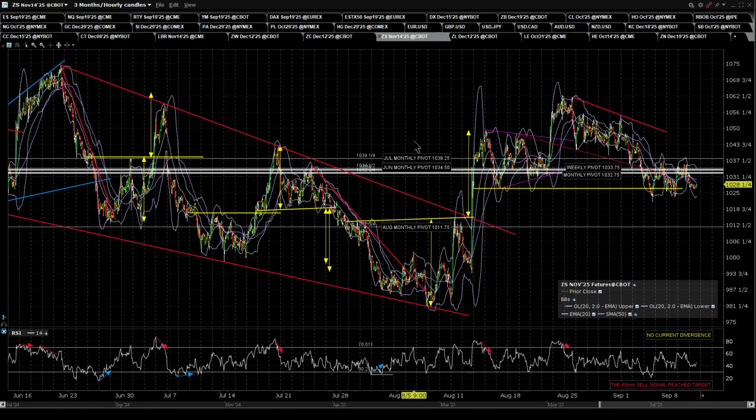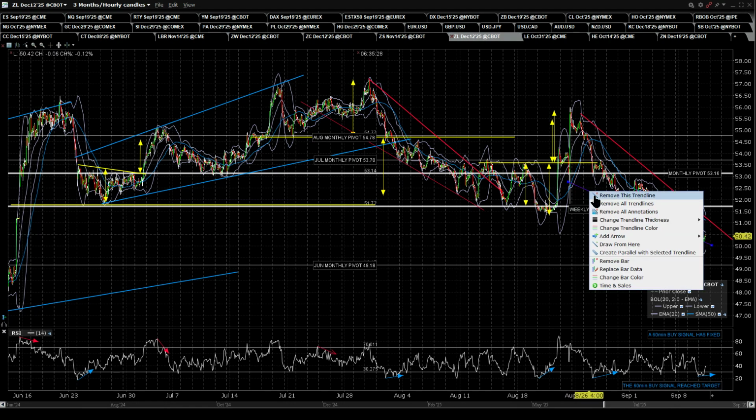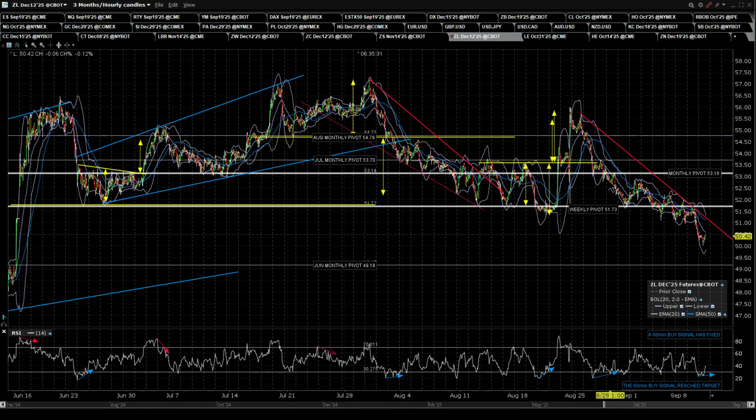On soy, soy looks like possible topping action here, but nothing particularly clear. Short term, this looks like a bearish triangle forming. On ZL, we've got a nice looking little wedge here, although actually, I don't like that. I don't like the support trend line particularly. We've got a possible little wedge forming here, leaning towards going a little lower, but we've got a 60-minute buy signal fixed.